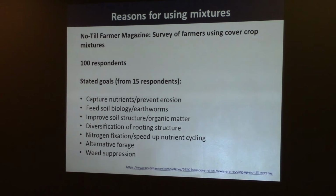Diversification of rooting structure came up a lot. Also nitrogen fixation. So if we're dealing with legume cover crops, so basically a biological source of nitrogen. Some folks mentioned alternative forage because you can graze these cover crops as well. But only one of the respondents mentioned weed suppression as a goal, which as a weed ecologist, I was actually kind of shocked. Because I think of cover crops for these reasons, but I also think about them in terms of how we could use them for suppressing weeds without having to use herbicides.